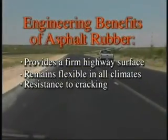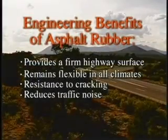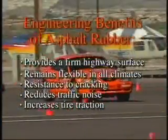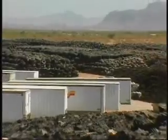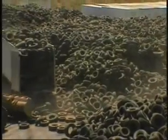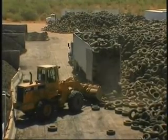It provides a resistance to cracking that can double pavement life while reducing traffic noise and increasing tire traction for better safety. And it puts millions of scrap tires back to work. They are being diverted from landfills and tire piles for processing at plants like this.